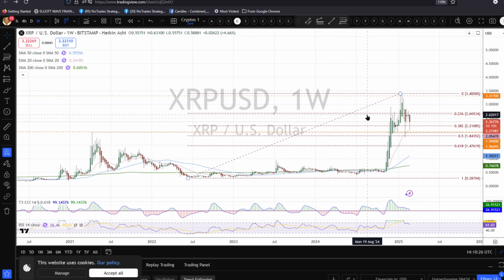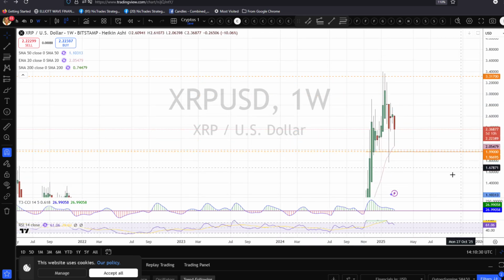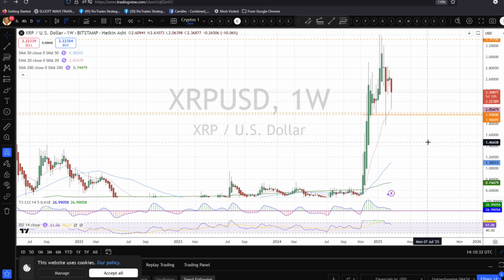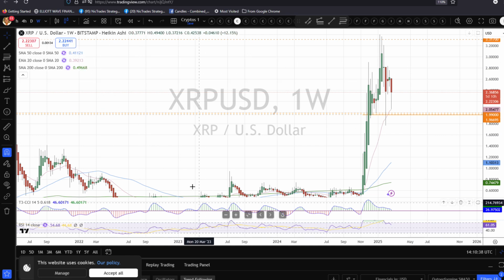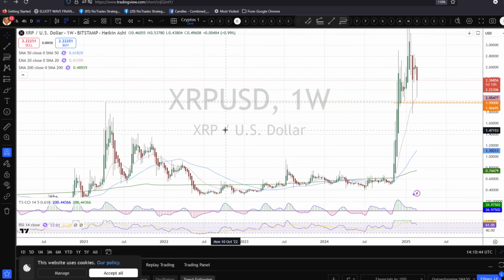But for me, I still kind of like this one. It's a really strong uptrend. For now, it's just a correction in an uptrend. No different to Bitcoin or a lot of the other really strong charts. There's a few charts that outperform. I'm always interested in the charts that are outperforming. So that's why I keep buying Little Burt and some of the others.